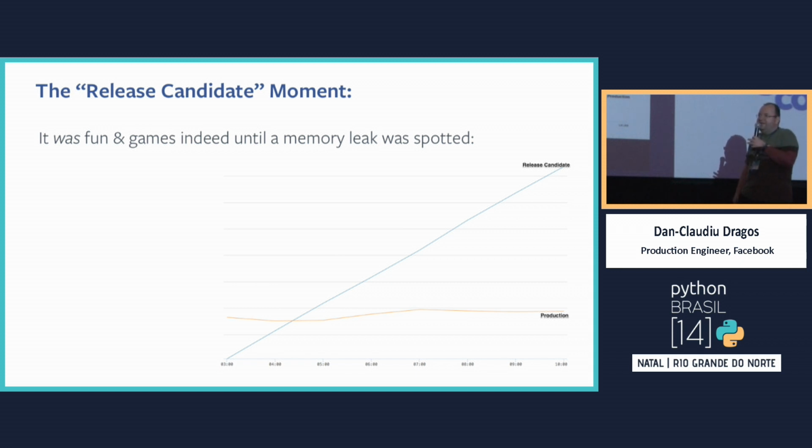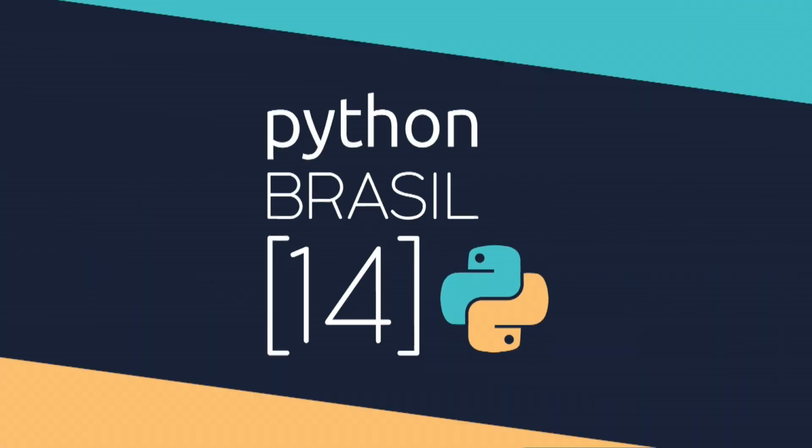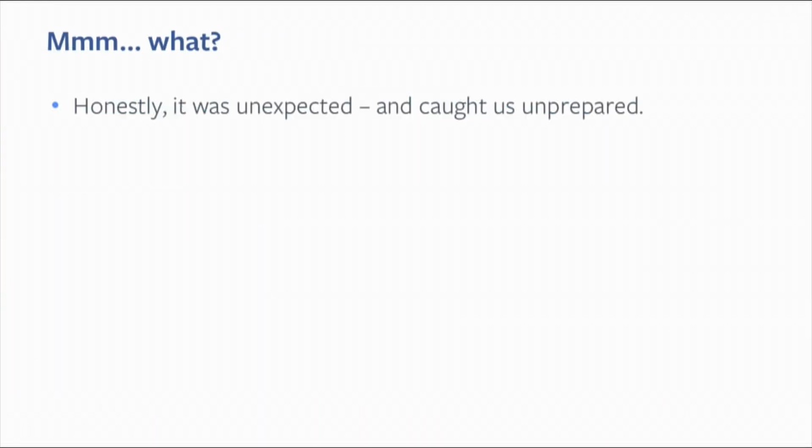And really, do you expect a memory leak in Python? We didn't. So as you can see, the memory usage kept on growing with our release candidate, while the production service kind of stayed put. Well, Python, memory leak, how was that even possible, you may wonder, because Python is garbage collected. You shouldn't just waste memory like you do in C or C++.